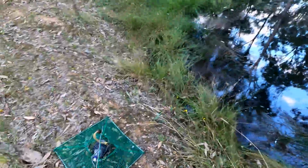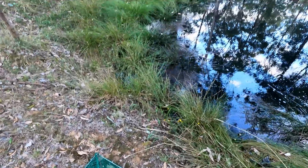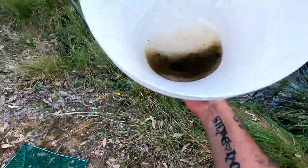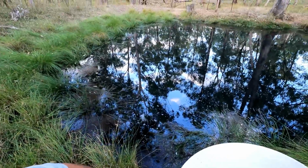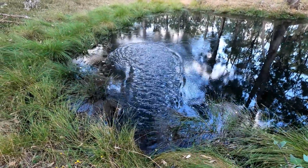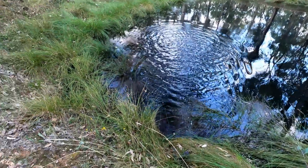Right now I've got 2 more nets to check, and I've decided to lean on a bit of Murphy's Law. I've got 2 yabbies here. Murphy's Law says that if I throw them back now, then I'll probably catch about 10 in the other net, and I won't quite have enough.